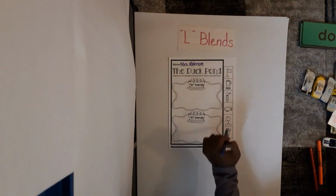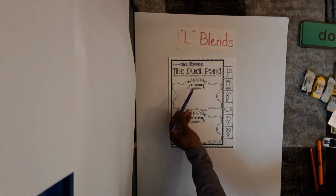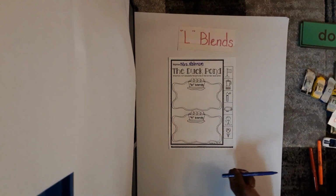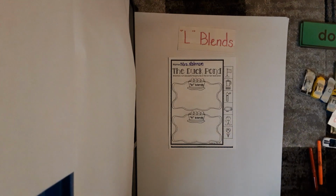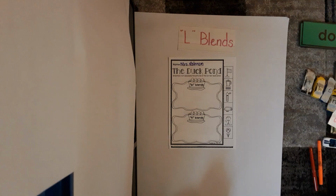So you would cut these pictures out, and you would sort them. If it begins with BL, you put it up here. FL, you put it down here. Remember, if you don't have glue, just cut the pictures out and you can just sort them. You don't have to glue them on. And then you can just play the game as extra practice.